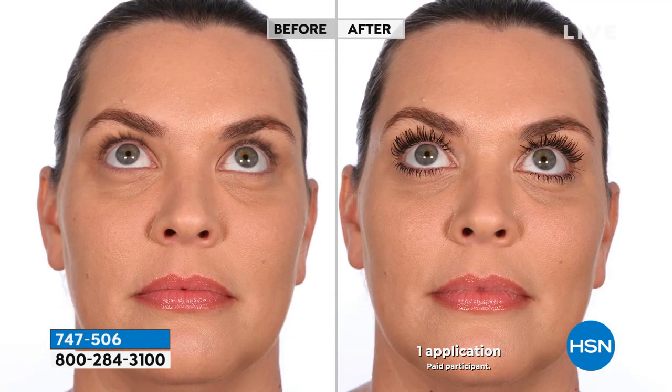If you want clean length, you want a clean fanned out look, and that's what's really in. Yes, we love our volumizing mascara, but that's really not the look right now. The modern look is that fanned out, almost fake eyelash, individual lash look. Look at the difference in this.